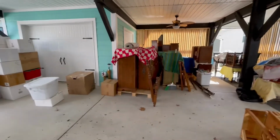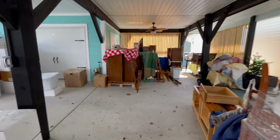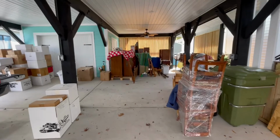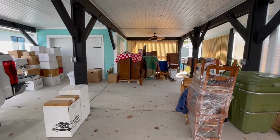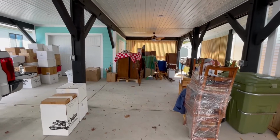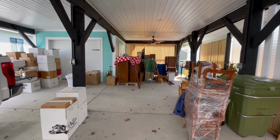We got a big shed there that we can store a lot in, so some of it we'll have to do some more downsizing on. We'll find some stuff that we packed that we think, what in the world did we pack that for? So it's another downsize event, but it's still all good.